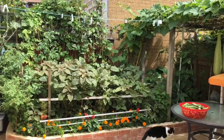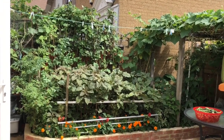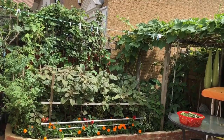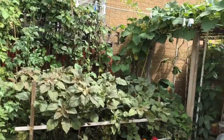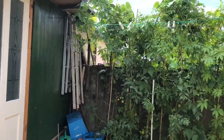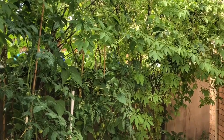And what I'll do is I'll be visiting more vegetable gardens across London, and mainly exotic vegetables such as these Bangladeshi vegetables, and I'll tour quite a few gardens like this across London. I've already been asked by a few people to film their garden, put it on YouTube, I guess, and so that they can show it to their friends.